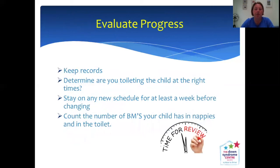At all times, you should try and keep records, determining when the child is going to the toilet and at the right times, and going off the schedule that you would have produced earlier on and your time slots. It's really important to know that when you have established that the child is eliminating, whether it's urinating or bowel movement at certain times, that's when you'll determine when their schedule is ready for going.